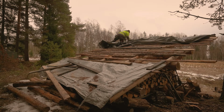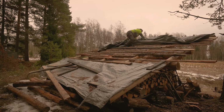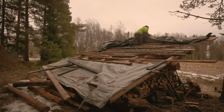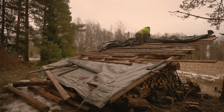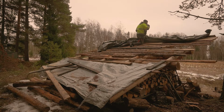I don't really trust the corners of this lavvu, because I made them a little bit lighter. Also, when there is the green roof, moisture is going down, so it's going to be the lightest place of the roof. Nice views from here. I'm not so high up, but anyway.